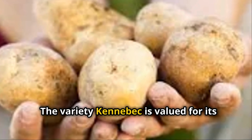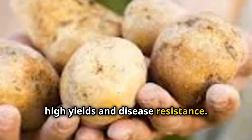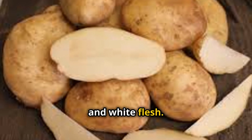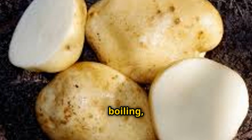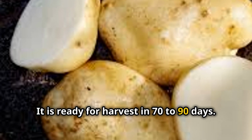The variety Kennebec is valued for its high yields and disease resistance. Kennebec has a smooth light brown skin and white flesh. Its balanced texture makes it ideal for frying, mashing, boiling, and baking. It is ready for harvest in 70 to 90 days.